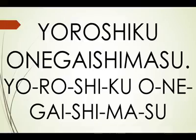If you feel like trying out another introductory phrase, you could say yoroshiku onegai shimasu. This has more or less the same meaning as dozo yoroshiku and can be used at the end of our greeting instead. Again, if we break this up into smaller sounds, we get yoroshiku onegai shimasu. Yoroshiku onegai shimasu.